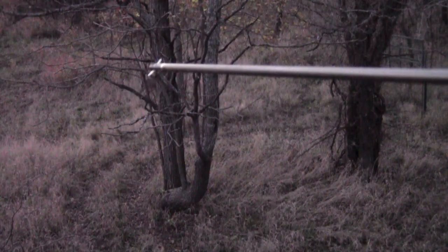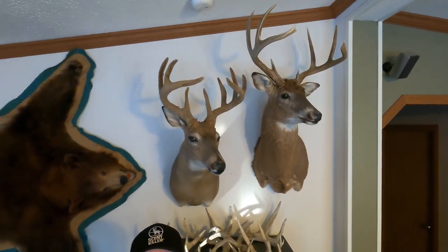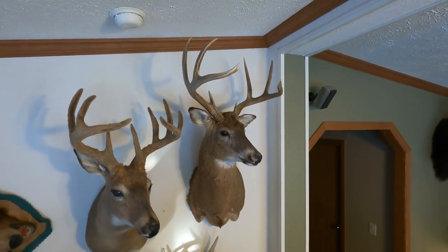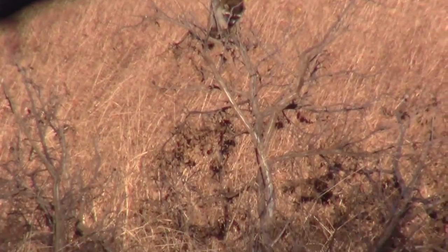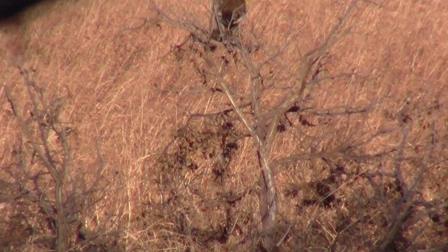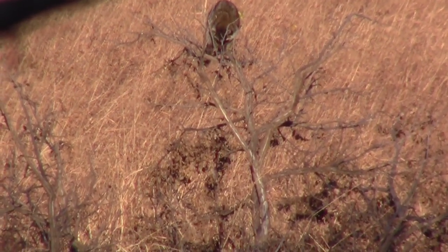And sure enough, you can watch on the screen here, the 10-pointer's just moving off the screen when the big 8-pointer comes in. And I made a perfect shot on him, and he just turned out to be one of my favorite deer because, of course, he was shot on public land on a do-it-yourself hunt. I could have climbed up in that dead tree because there's a coyote right below him trying to get him.